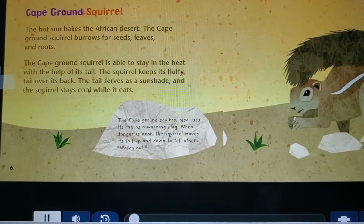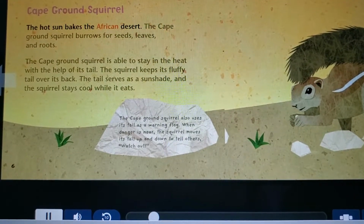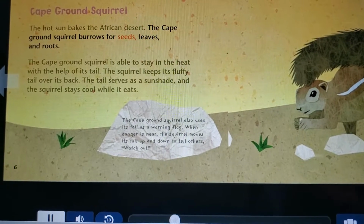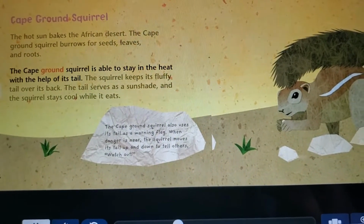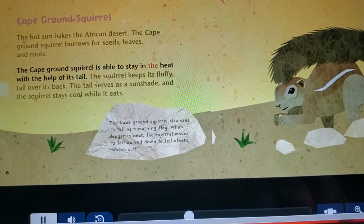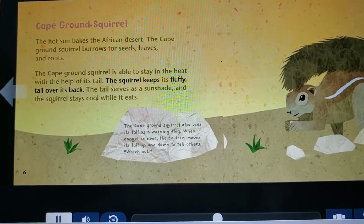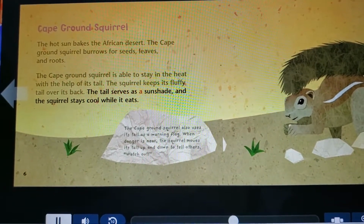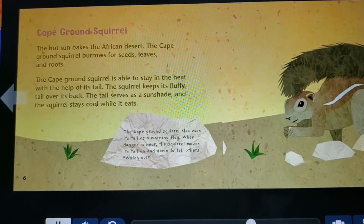Cape ground squirrel. The hot sun bakes the African desert. The Cape ground squirrel burrows for seeds, leaves, and roots. The Cape ground squirrel is able to stay in the heat with the help of its tail. The squirrel keeps its fluffy tail over its back. The tail serves as a sunshade, and the squirrel stays cool while it eats.